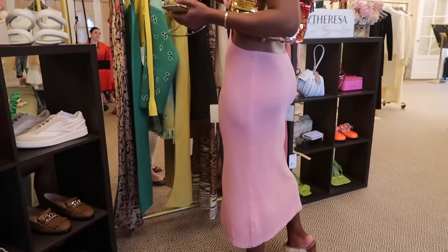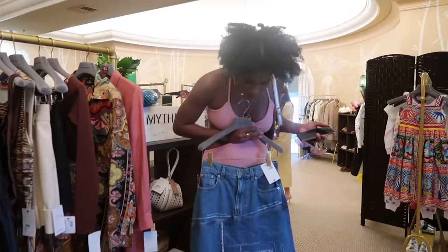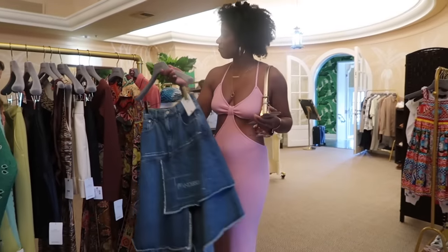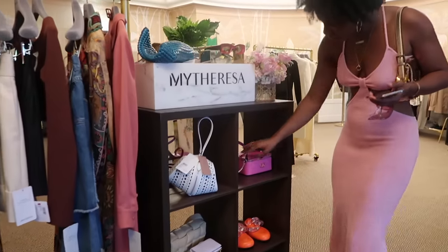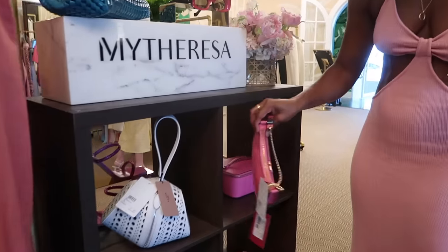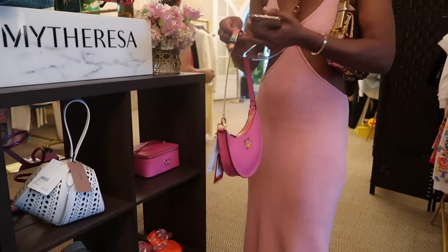You guys know I love shopping at MYTHERESA and it's very important to me to build a relationship with them. I have worked with them previously, but never one-on-one. So this was an excellent time to meet face-to-face, meet the team, and hopefully work with them on a few things in the very near future. So very, very happy.